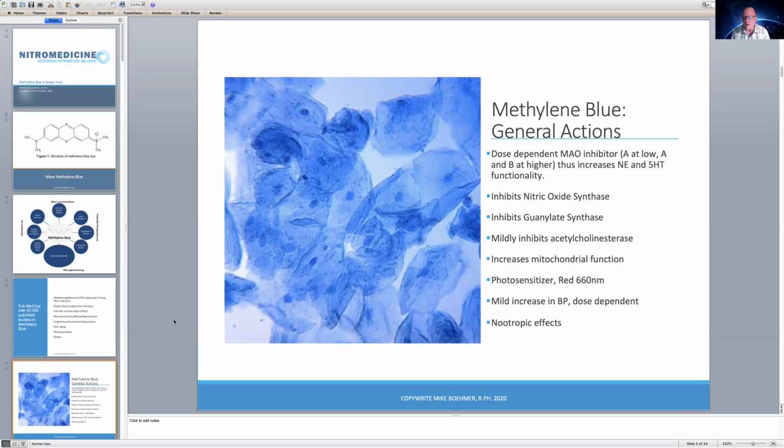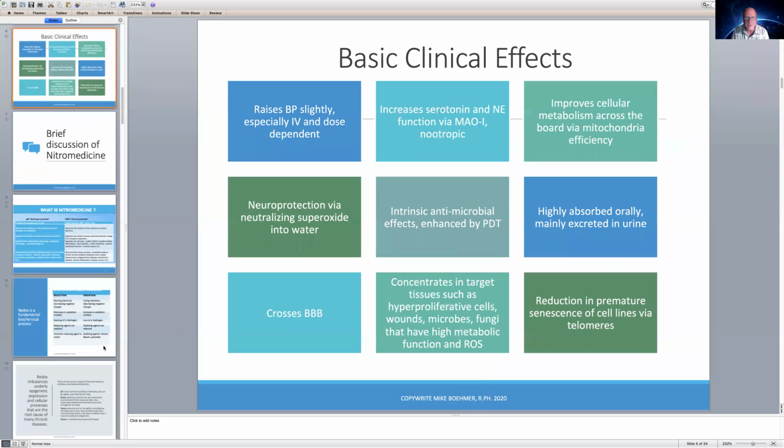It does inhibit nitric oxide synthase to some degree through the guanylate cyclase inhibition process. It mildly inhibits cholinesterase, although I found very little in the literature to explain what that is. It does increase mitochondrial function, which is one of its primary areas of interest. It is a photosensitizer. Red 660 is absorbed and interacts with it as a photosensitizer. It will give a mild increase in blood pressure, which is dose dependent. It's not an extensive or radical increase, but a few points. And then it has nootropic effects that are being studied as well as a cognitive enhancer.